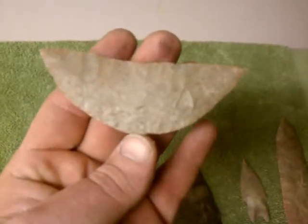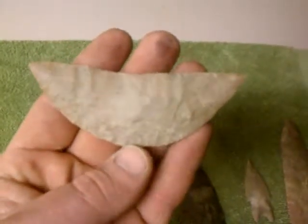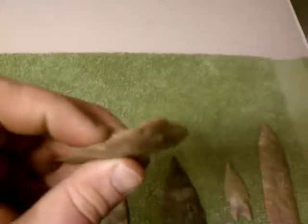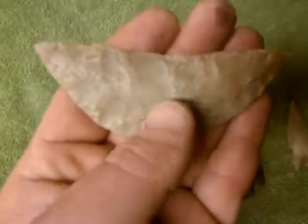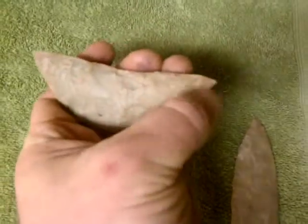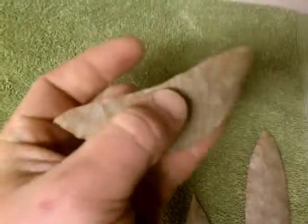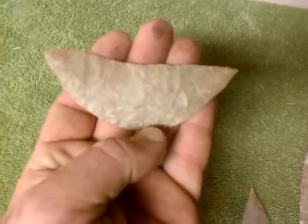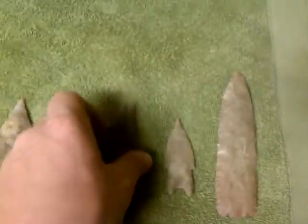So if anybody out there has seen anything or knows of anything like this, obviously it's a crescent blade. It's super, super thin, and the very edges of it right there kind of go down. See if I can get it. Kind of tilt back downward. So I don't know if it's been reworked out of something or they had a purpose for it. Obviously they had a purpose for it, but I've never seen anything like this at any of the shows around here.